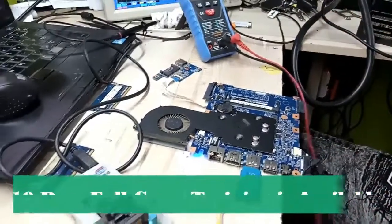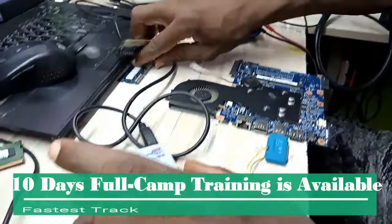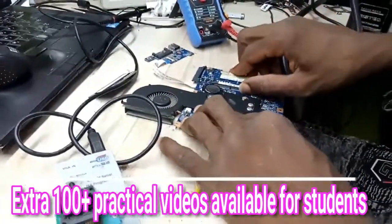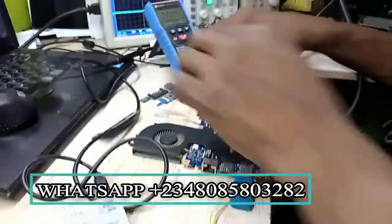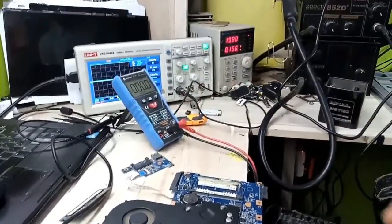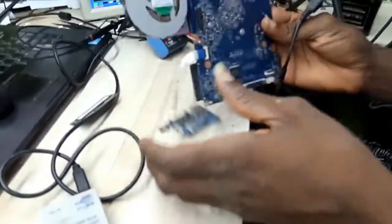So let me retest again with RAM and let's see the status. Even let's check with the second RAM. You know we checked with this one before. Let's check with the second RAM. Okay. So now the second RAM too is also fluctuating, and I believe everything is fine from here.